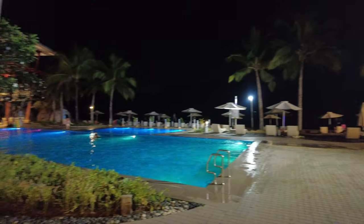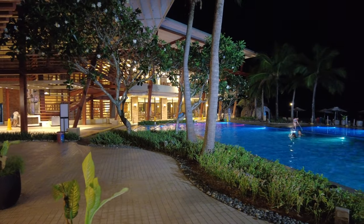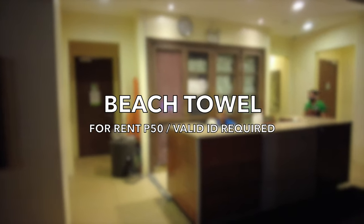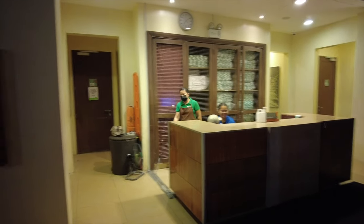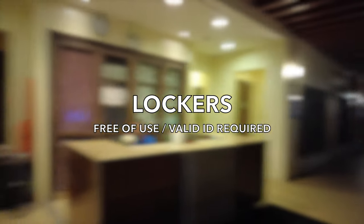This is what the beach club looks like at night. Yeah, pag dinner time, mas nababawasan yung tao sa pool. You can rent out towels here, pero it's gonna cost you 50 pesos. And you also have to have a valid ID ready with you. Tapos yung female and male shower, toilet area, andyan, dito lang.